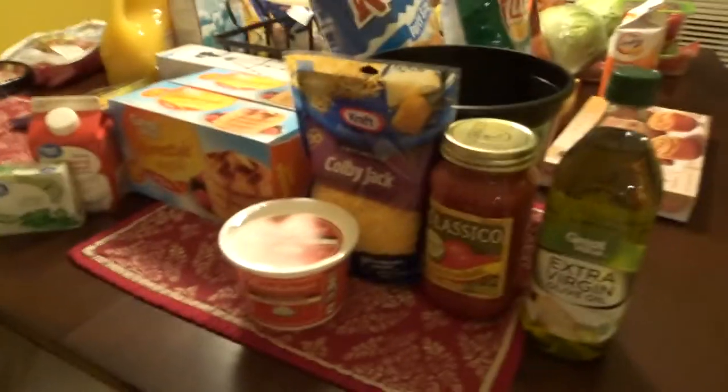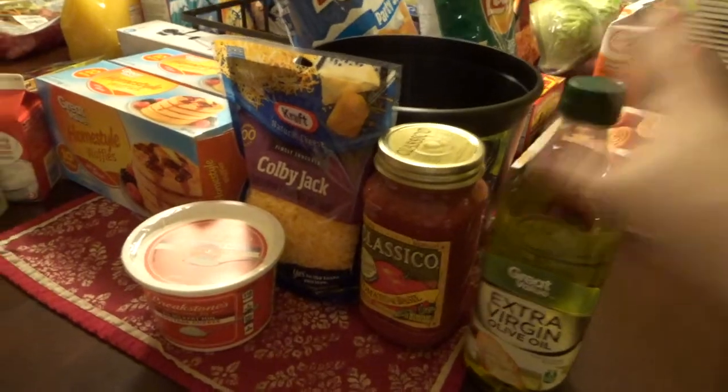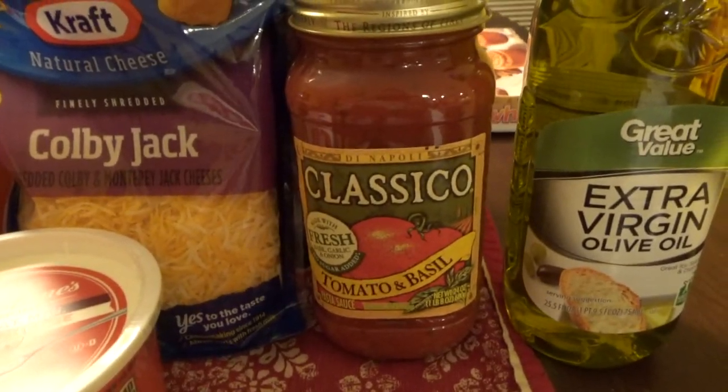A couple of these needed items. I really needed olive oil, so I grabbed some of that. Needed spaghetti sauce, and I always buy this same brand. I almost tried a new one, but went with my tried and true.